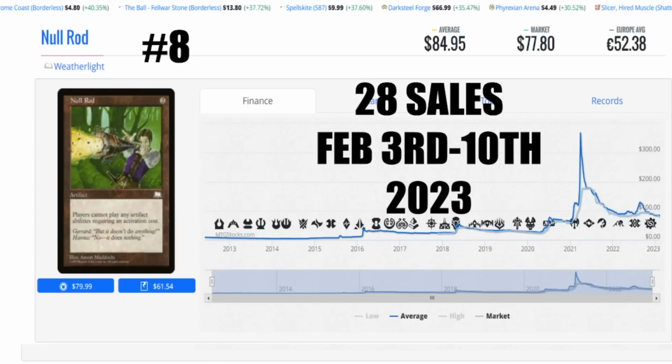And here we are, the market average of 77. You can go on things like TCG Player, and you can actually find this card in the 60s range US, guys. That's something to consider for a lightly played copy.